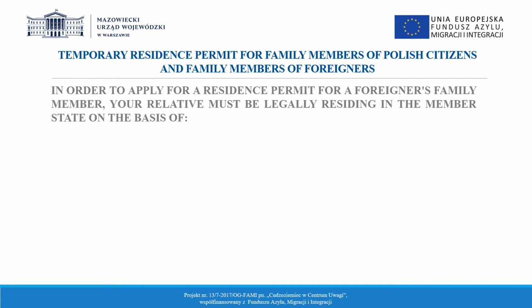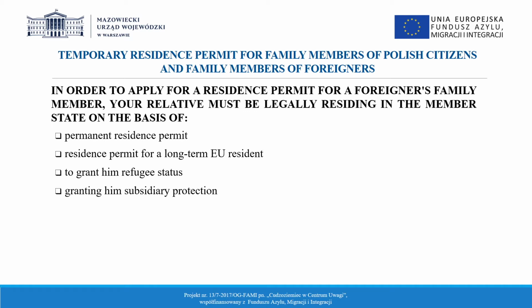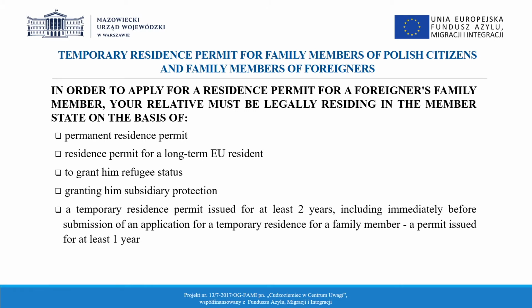In order to apply for a residence permit for a foreigner's family member, your relative must be legally residing in the Republic of Poland on the basis of a permanent residence permit. Residence permit for a long-term EU resident. Granting him refugee status. Granting him subsidiary protection. A temporary residence permit issued for at least 2 years, including immediately before submission of an application for a temporary residence for a family member, a permit issued for at least 1 year.